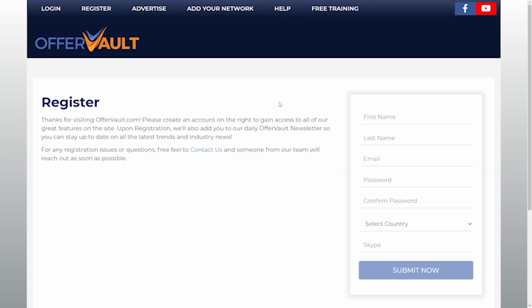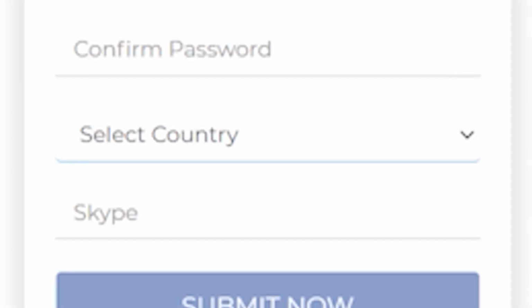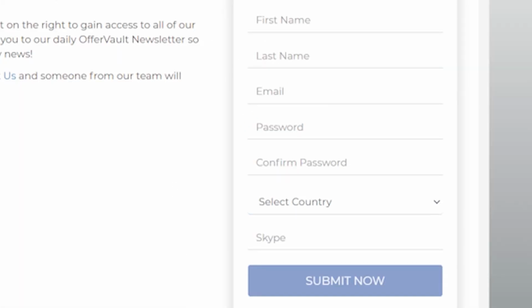On the next page, you want to enter your first and last names, your email address, password, and select the country you live in. And by the way, when you click here, you will see that this does work worldwide, so it doesn't matter where you're coming from. Anyhow, to finish the process and create your account, just click on submit now right down here.